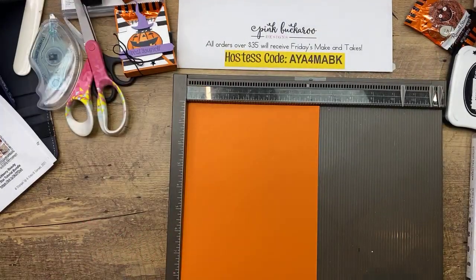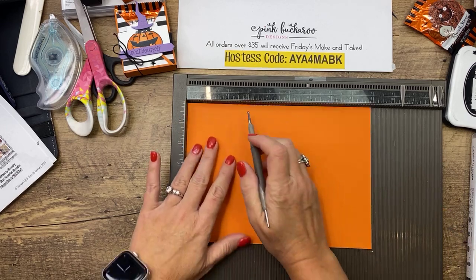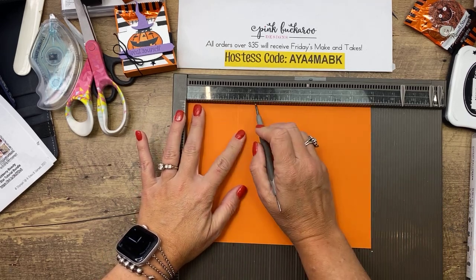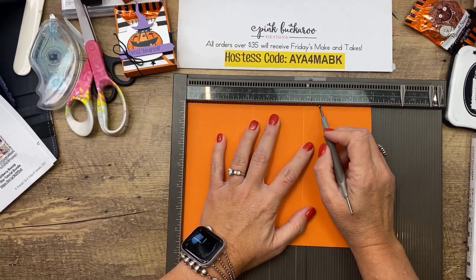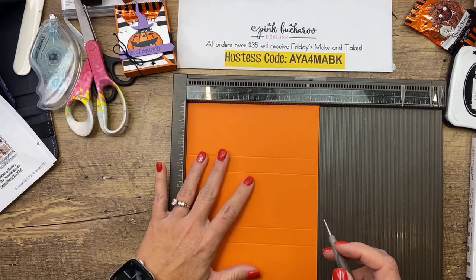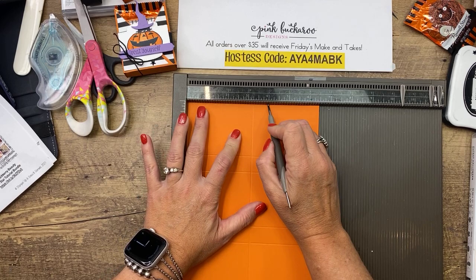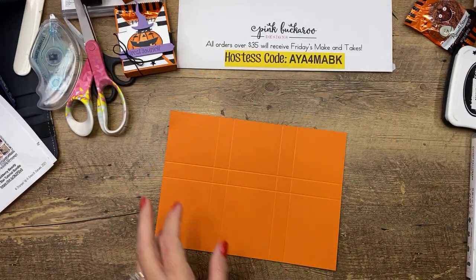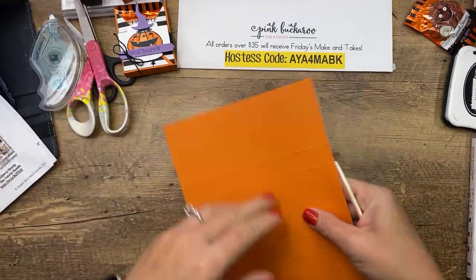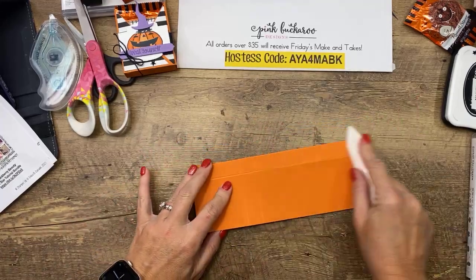We are going to use a 6.5 by 9 piece of pumpkin pie cardstock. We're going to start with the long side, and we're going to score it at 2.5, 3 1/4, 5 3/4, and 6.5. And then turn it and score it at 3 1/4 and 4. Okay. Now, again, burnish.